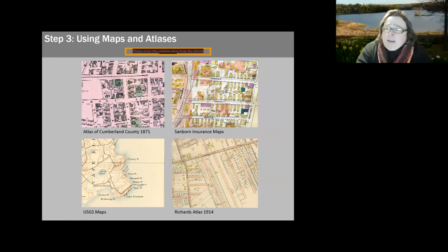They don't have a lot of ownership information, but they're really good for tracking physical changes that have happened to your property. There are Sanborn insurance maps for Portland from 1886 and 1896. There are some for Deering in the 1896 book, a little bit less so from the 1886 book. There's a 1909 series and a 1950s series. So they can be very helpful in tracking changes to your building.